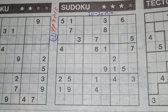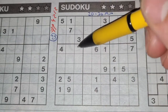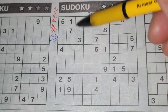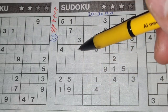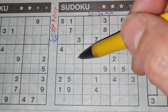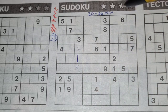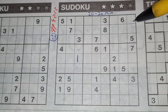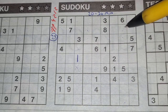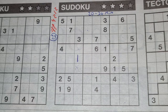So the 1 and the fives. We have a 1 in this column, 1 in the second column. So the third column, only 3 places left for the 1. Should it be here or there? We see that 1, no 1 there. Here 1, no 1 there. Only place left for the 1 should be there. Okay. Now I cannot continue with 1.